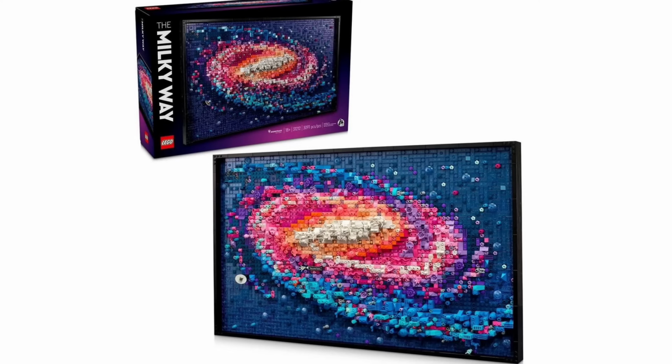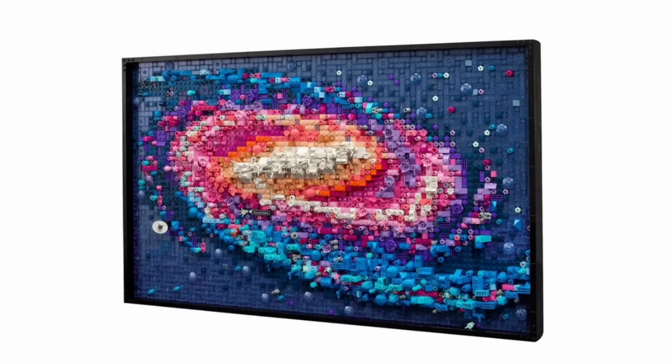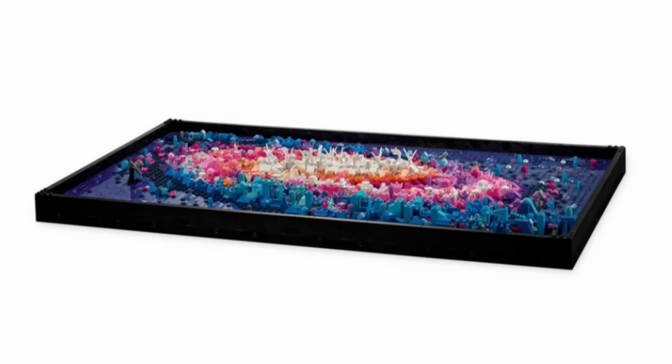And then we do also have the official reveal of the new Milky Way set, which will also release on May 15th. This one looks interesting, I gotta say. It is going to be one of the new LEGO Art sets. And I think it actually looks pretty good. It's quite unique, something different, which I do like. It's fresh, something that we've never really seen before. And yeah, it's a very interesting concept by LEGO, I will say, but I think it looks pretty good, honestly.